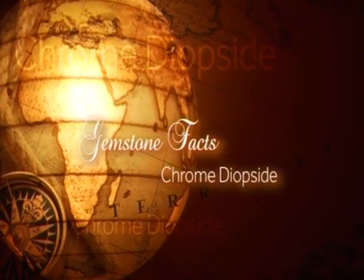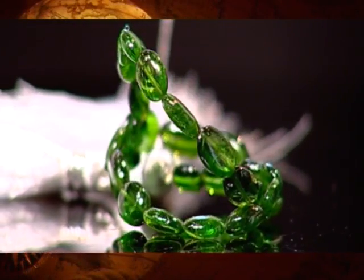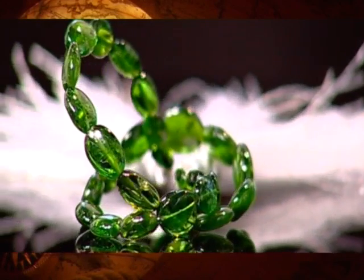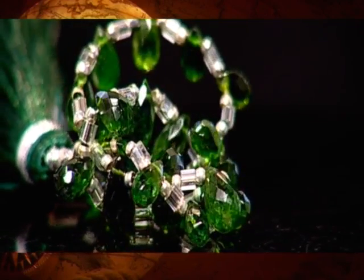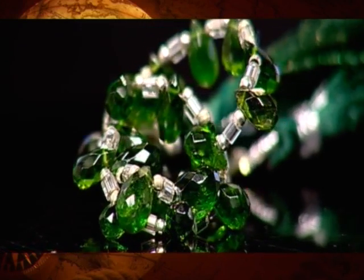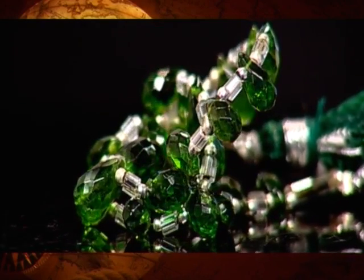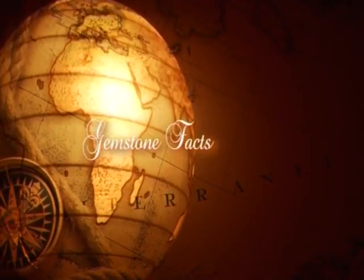Chrome diopside, which as the name suggests, gets its vivid green colours from chromium. It's not a particularly well-known gemstone. Diopside, sometimes known as Russian diopside, was first discovered in the early 1800s and derives its name from the Greek words dis and ops, meaning two-faced, in reference to the 2 ways of orientating the gem before cutting. Diopside is unusual in that it has perfect cleavage in 2 directions. To see more of this incredible gemstone, stay tuned to us.